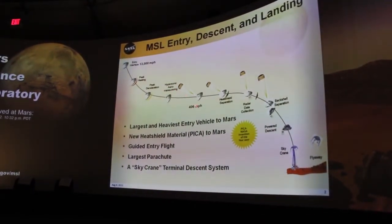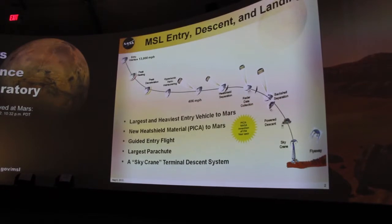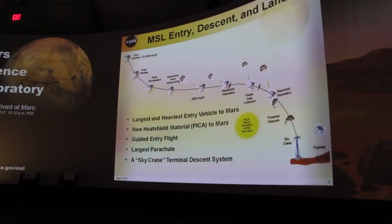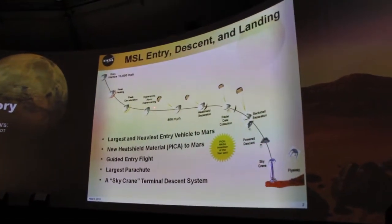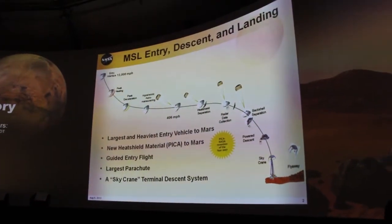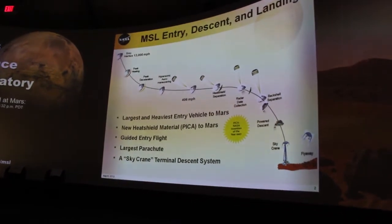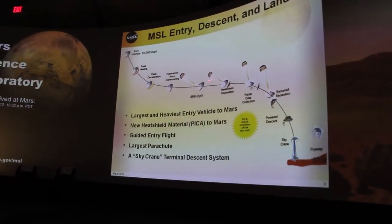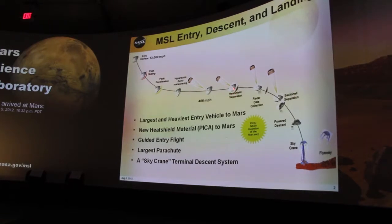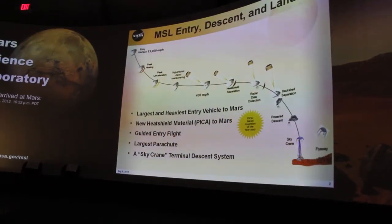Once it has dissipated most of its energy, around 400 miles per hour, the parachute is triggered, and this again is the largest parachute we have ever flown. It is deployed at Mach 2, a supersonic parachute, and for a large parachute like this, we need a large wind tunnel, and that's what Robbie will be talking about after me, which is also what we have here at NASA Ames. Once it goes down to subsonic speeds, the PICA heat shield separates so that we can actually see the ground.